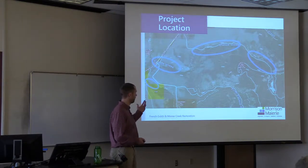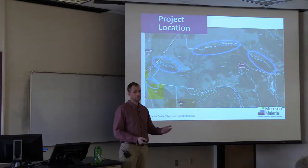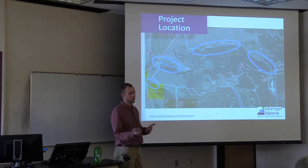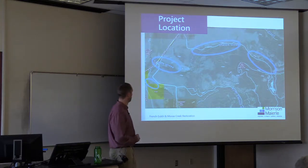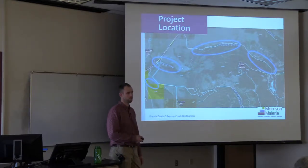Another thing that I often like to note is it's all public land, so if anyone's curiosity has piqued, you can go out there and look at it. Not right now, maybe, unless you have a snowmobile, but as soon as it melts, there's a lot of dispersed camping along the French Creek Road and Moose Creek Road as well. There were people hunting and fishing while we were doing work, so a lot of folks out there utilizing this land.